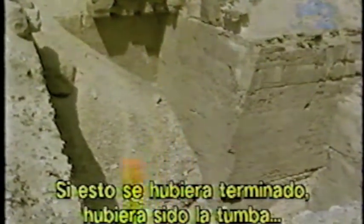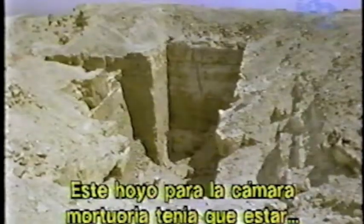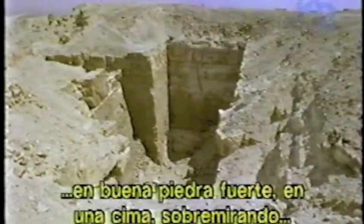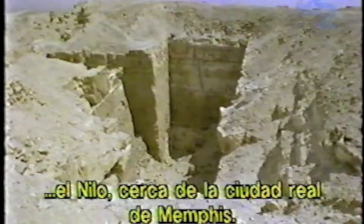Actually, for its time, this burial chamber is rather old-fashioned. But it's the size here that impresses you. If this had ever been finished, it would have been the biggest tomb ever made inside a pyramid. This hole for the burial chamber had to be in good strong stone on a ridge overlooking the Nile, close to the royal city of Memphis.